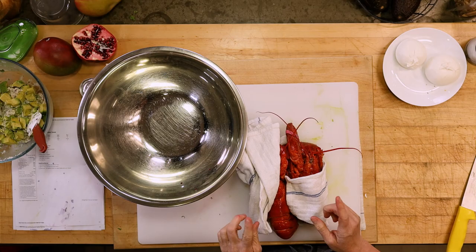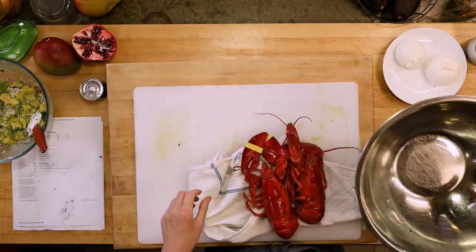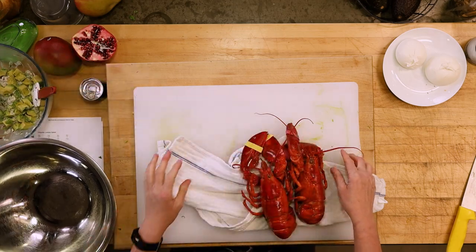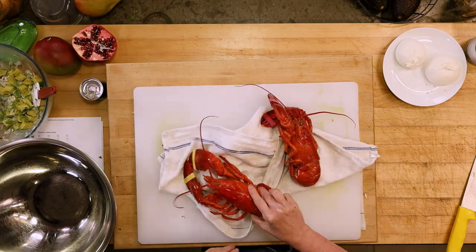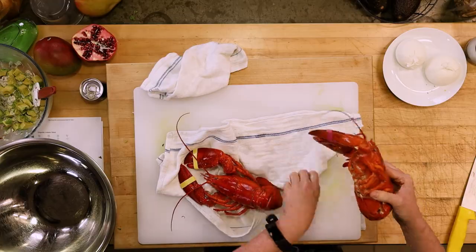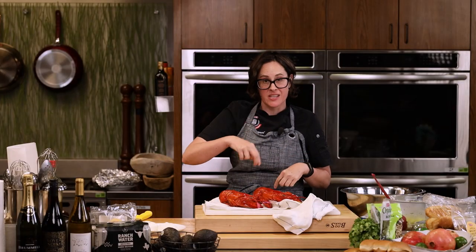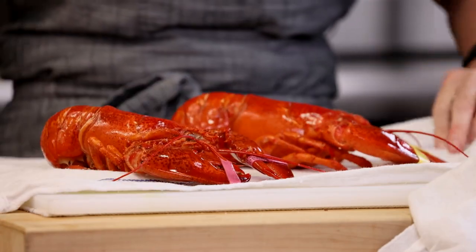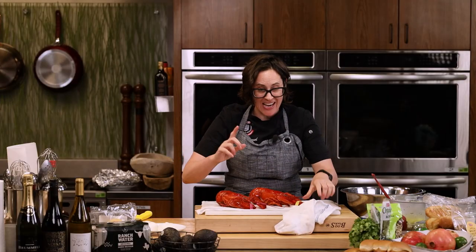All right. Here are our wonderful lobsters that we boiled. They are absolutely beautiful. Look at that beautiful color. Very easy to clean. I'm going to show you guys a couple of things that you're going to need for this. I highly recommend some really good kitchen shears and a knife and then a couple of dish towels because they are spiny and they can get kind of sharp.